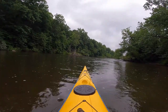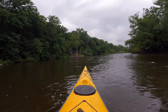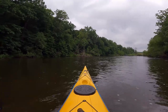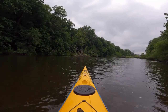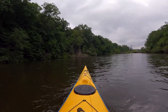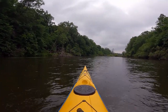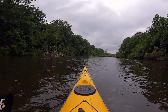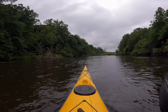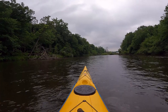Stop paddling for a moment, and I'm pretty sure I could hear the dam. Yeah, I feel like I hear falling water. Now I can see the dam. Ooh, that is way high. Alright. Let's turn and get a good view of this. I have been looking forward to this. Hopefully after the dam, the current will be a little bit easier on me.